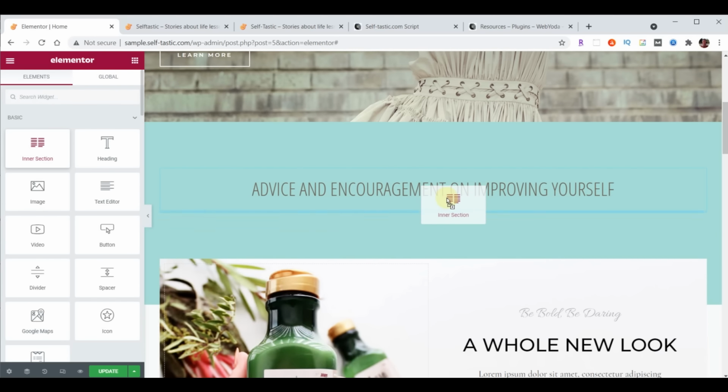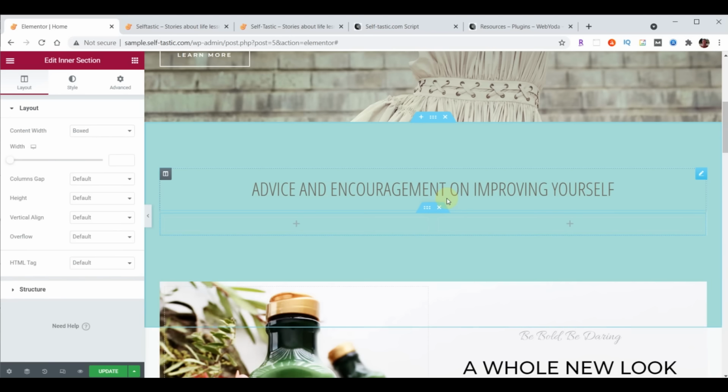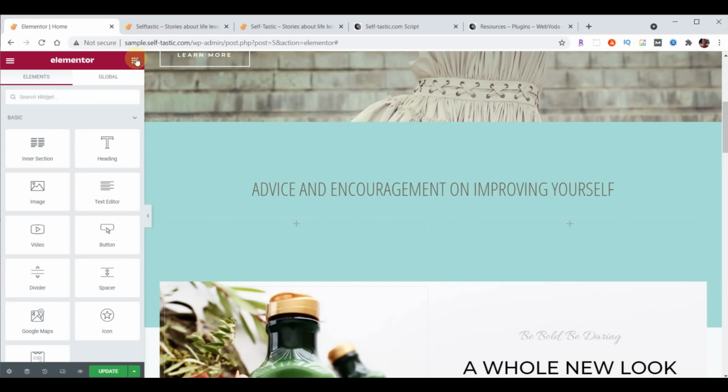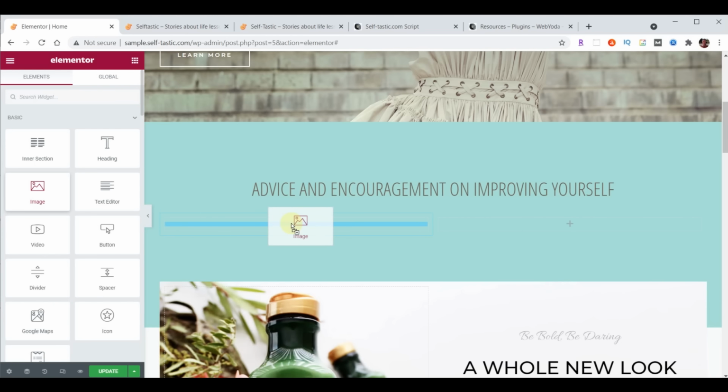It's kind of tricky sometimes to get it to land where you want it. I want it to land under the text. And now I have this new section. Now in this first box, I want to put an image. So we'll go back to our collection of widgets. And here's the image widget. I can drag that over. And again, notice I can choose where it's going to land by moving it around. And I want it in that box right there.